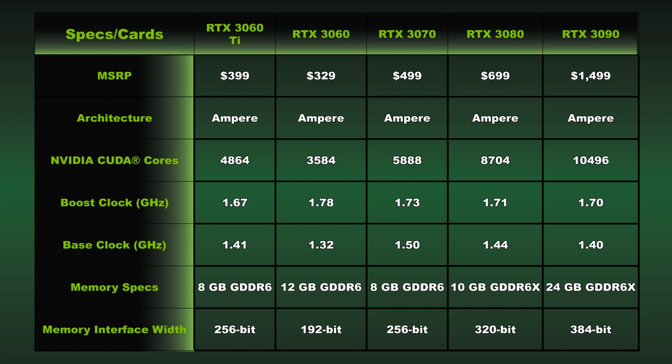In terms of memory bus or memory interface width, it has 256-bit, which is the same as the RTX 3070. The RTX 3060 has 192-bit, which is less than the RTX 3060 Ti, and the RTX 3080 and RTX 3090 have 320 and 384-bit respectively, which is much higher than the RTX 3060 Ti.